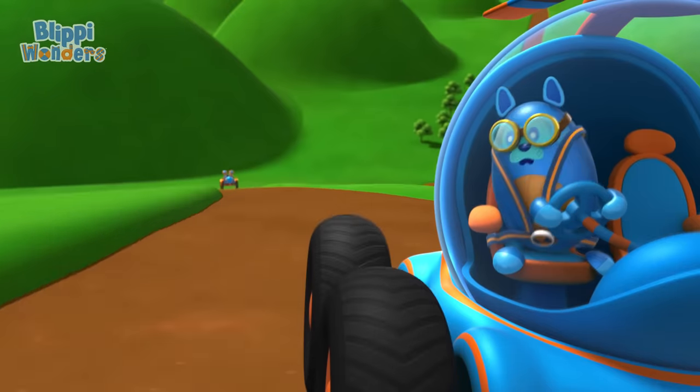I'm gonna need race car tires. Race car tires confirmed. Activate Blippi Station. The Blippi-mobile is ready for adventure.